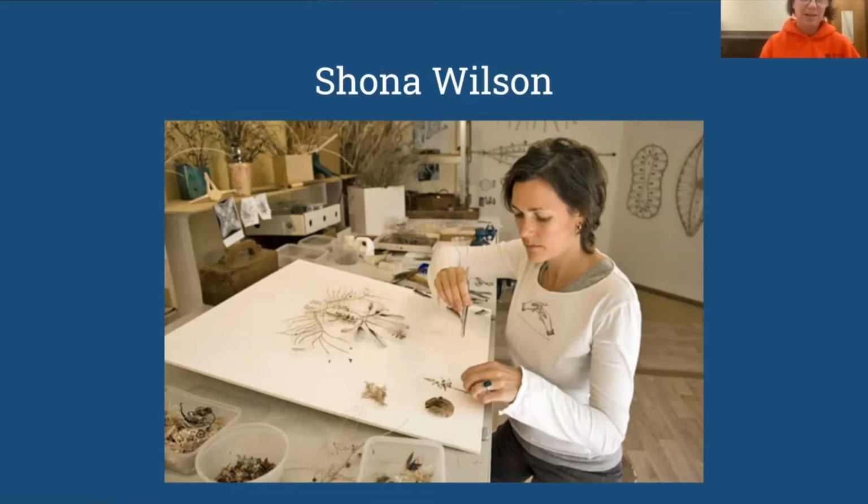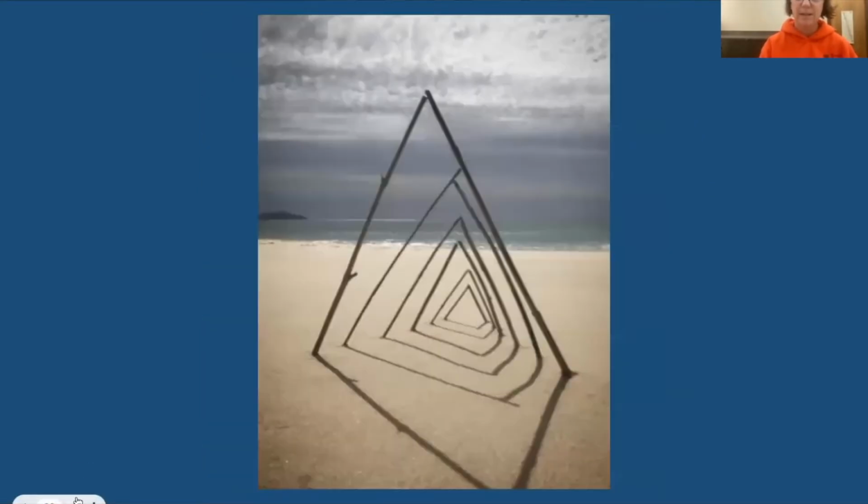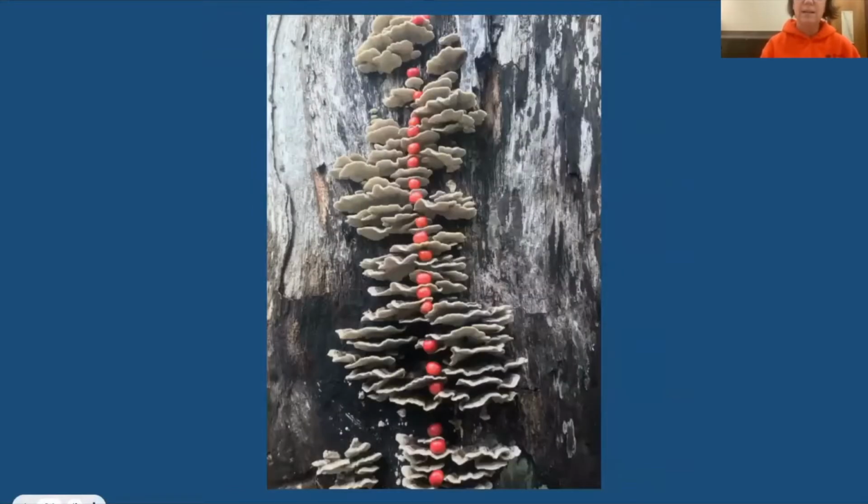So Shona inspires me because she uses sticks and rocks and goes out once a day and makes something that she takes a photograph of, and it becomes a beautiful piece of art. I like too how she uses shadows in her work. I hadn't really thought about that until I saw some of the stuff she had created. And she really explores color contrast and using different colors in her work.